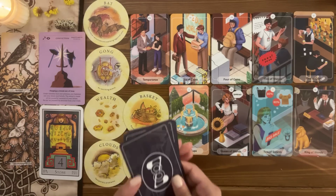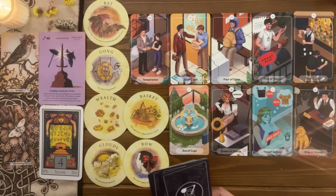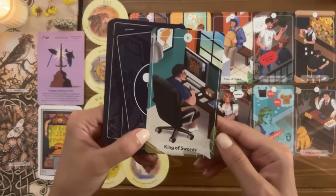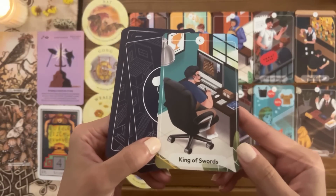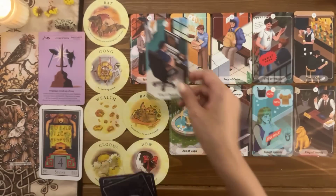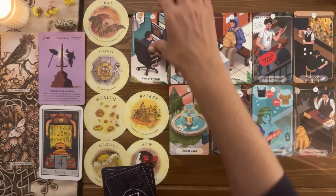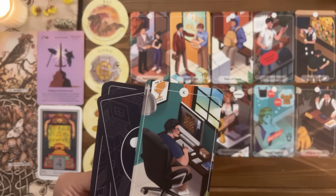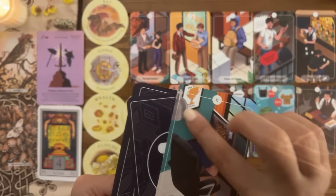Okay, so let's check out the rest of your cards and see what else is going on for you in the month of December. You have the King of Swords. You're being very strategic this month. You see the chessboard on the computer here. Perhaps you're being strategic with your work. I also see, what is it called? A trophy hung on the wall.